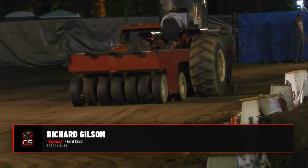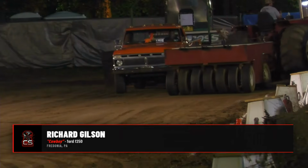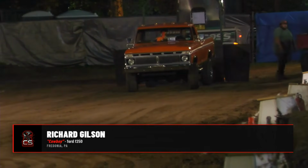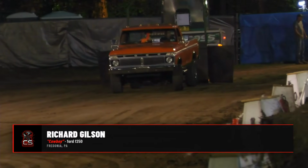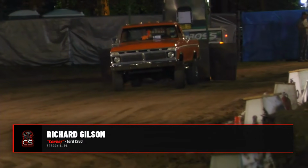See if Richard can get that truck out beyond that 296 mark. Another very competitive truck in this showroom gas division. So see if he can get beyond 296 to take over that lead. Green flags are out for Richard Gilson.